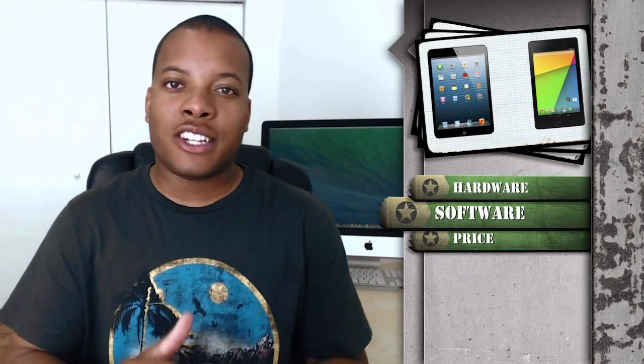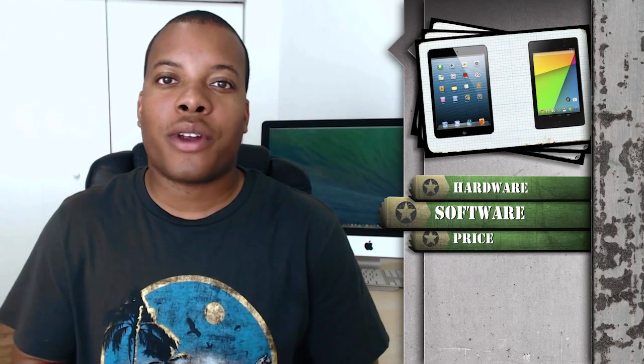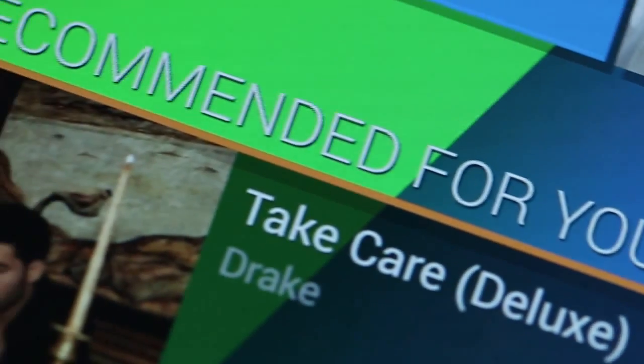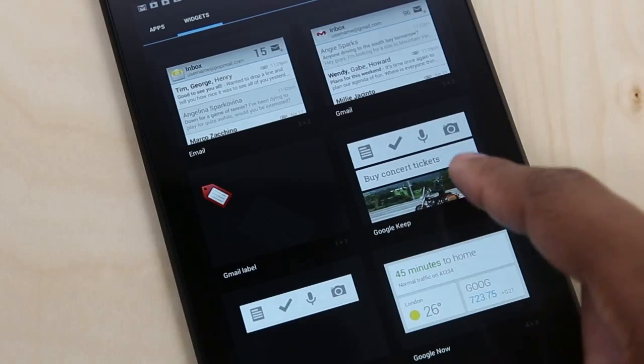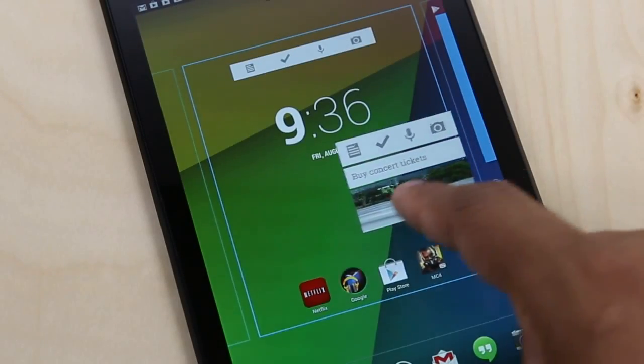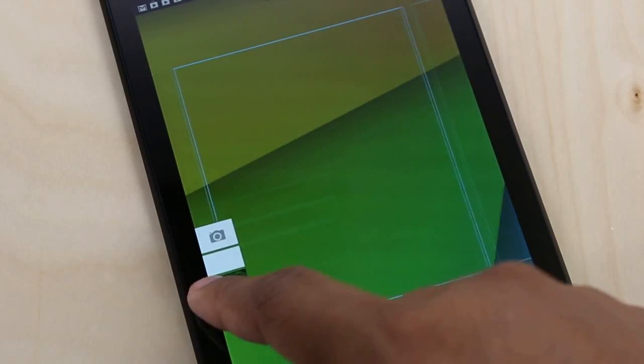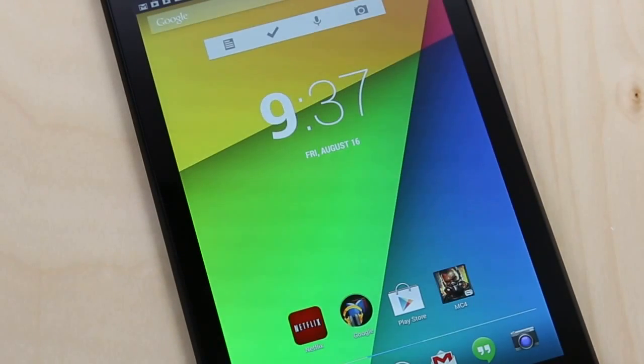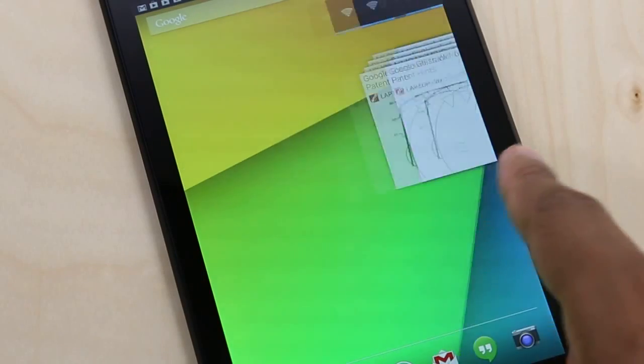And now it's time for the software category. Now, we've beaten Android versus iOS to death, and the same thing applies in this category. A lot of it is going to be personal preference when it comes to software, but I will tell you that this new Nexus 7 is running the new Android 4.3 Jelly Bean, so it's really the first device to come with it already installed out of the box. Now, I will tell you, Android 4.3 is faster, it is smoother, and it runs like butter on this new Nexus 7's hardware.